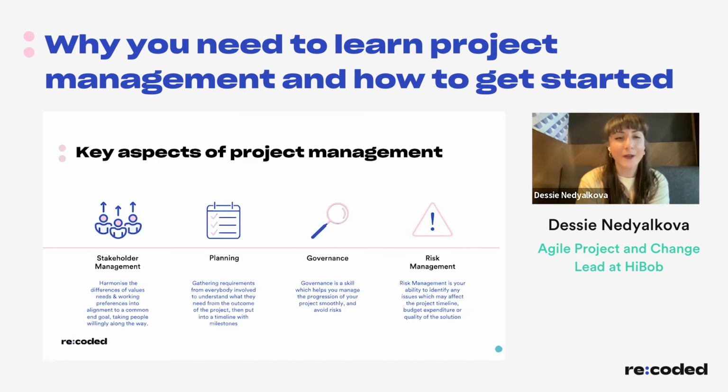Governance. So now that you've planned out your project, how do you manage it to make sure everything goes according to that plan? It's not always so easy, but governance is a skill which helps you manage the progression of your project smoothly from start to finish and all the way through. Setting up regular check-ins on the status of the project from all the teams involved, all those stakeholders that you might be speaking to on a regular basis, checking against the timeline and the schedule that you've built in your plan. And examples of this, of course, are all part of the project governance structure. So you will build governance, which means a governance structure is just a way of working together and how we track the progress of the project plan.